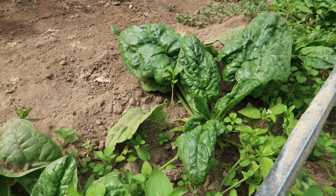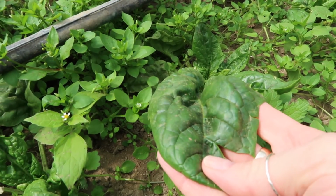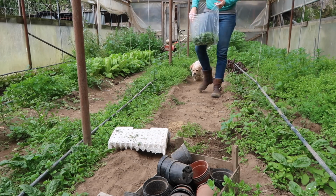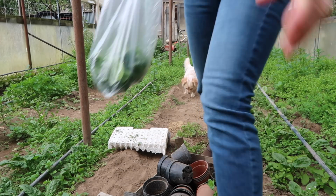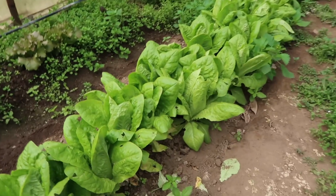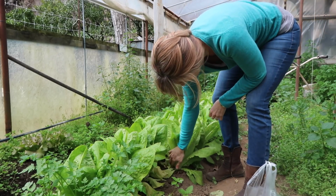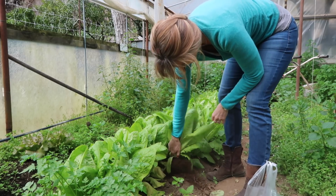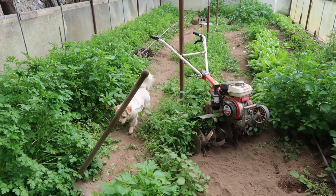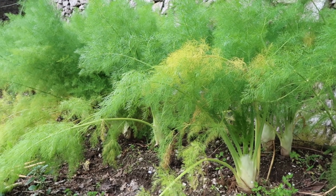We've got quite a bit of spinach left in the greenhouse, and it definitely needs to be picked because these leaves are getting very big. We've also got these beautiful lettuces that I think are ready to eat, so I'm gonna grab 1 or 2 of them. I'm gonna pick a couple of fennels. Actually, I might have some in the fridge, so I'll check first.